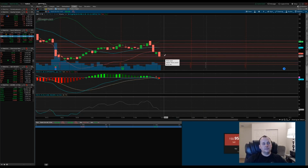Currently, the resistance sits right here at 151.44. So, basically, 151.50. And if tomorrow does gap down and it breaks this 150, 150 will then become the new support. What I will look for tomorrow is when the market opens, if it starts to spike, because you'll have all that volatility when the market opens.